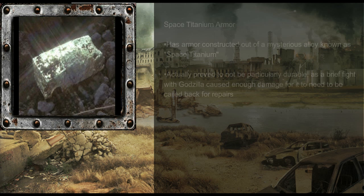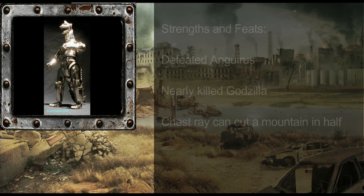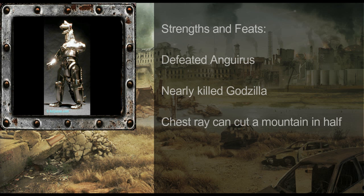As you could probably guess, due to Mechagodzilla being made by aliens, it's not made out of earthly metal. Instead, its armor is constructed out of a mysterious alloy known as space titanium. And surprisingly, it's actually not that durable, as a brief fight with Godzilla caused enough damage for it to need repairs. However, Mechagodzilla is nothing to joke around with. It was powerful enough to defeat Anguirus. It nearly killed Godzilla, and its chest ray can cut a mountain in half.